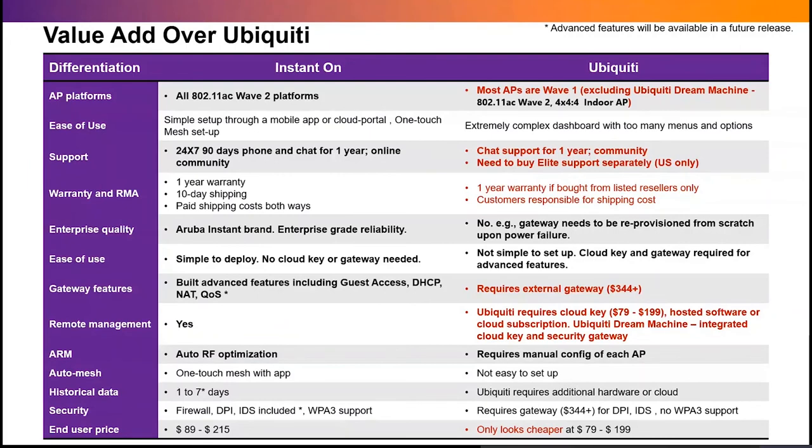In terms of Ubiquiti, as far as I noted, the gateway needs to be provisioned from scratch upon power failure. As far as I know, this is true, based on experience. Ease of use: simple to deploy, no cloud key or gateway needed. With Ubiquiti, you need a cloud key. It's a piece of hardware that you just plug into a port, like a network adapter with a USB port and an RJ45, a rectangle-shaped thing. So you need that.